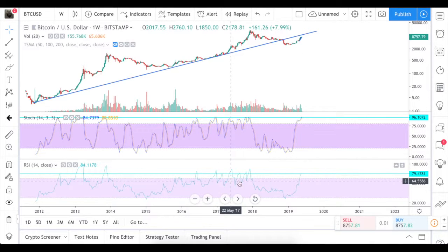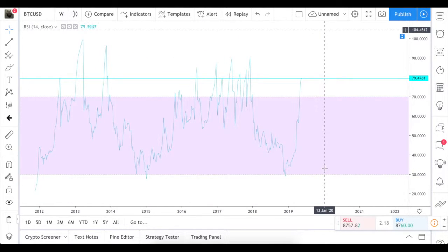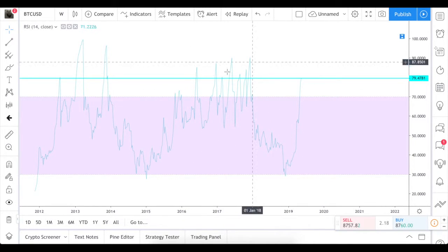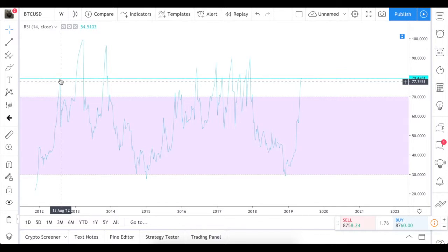And another thing is RSI. So if you look at the RSI, these highs were higher than these highs. And now this is because of the different cycles, bigger capitalization and so on. So now you would expect that this RSI set of the highs would be lower than the previous one, so somewhere around the area at which we are right now. But also just remember this one.